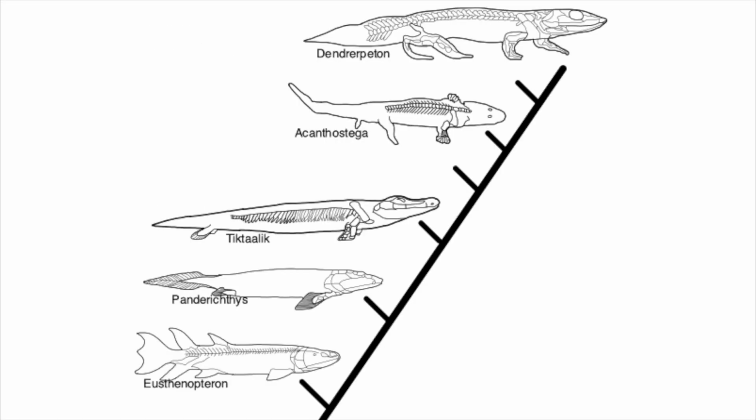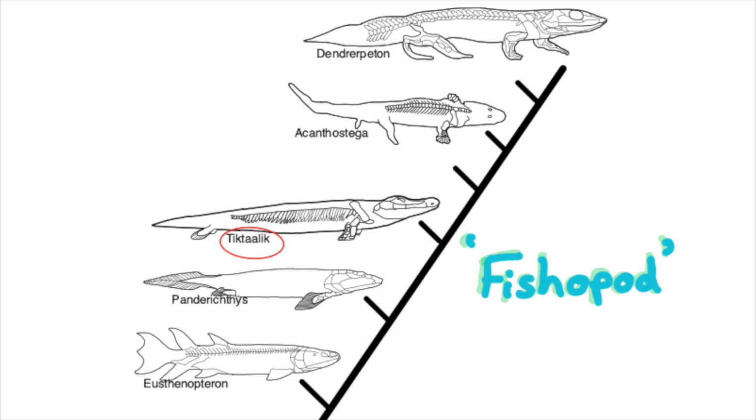Selected intermediary fossils provide an impeccable transitional overview of the fin-to-limb transition. Arguably the most important of these fossils are those of the Eusthenopteron, which had clear and obvious fins, Dendropiton, which clearly exhibited limbs, and between them Tiktaalik, which represents an exemplary midpoint and has thus been dubbed a fishapod.